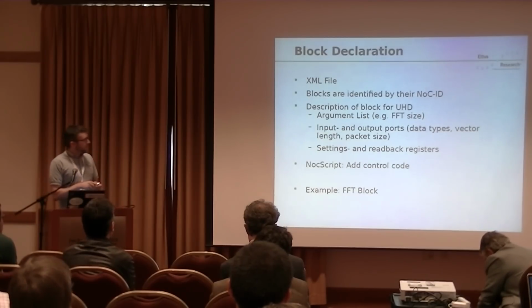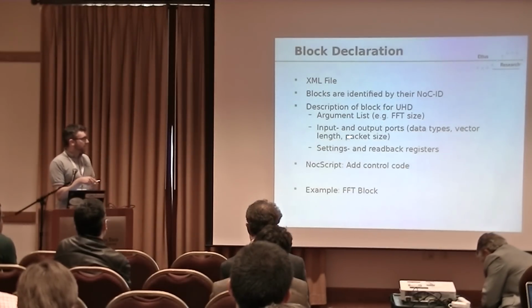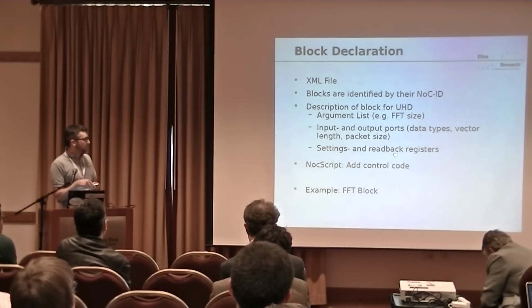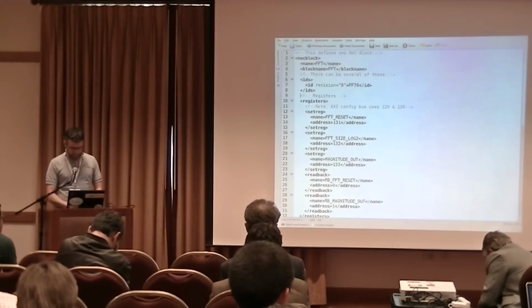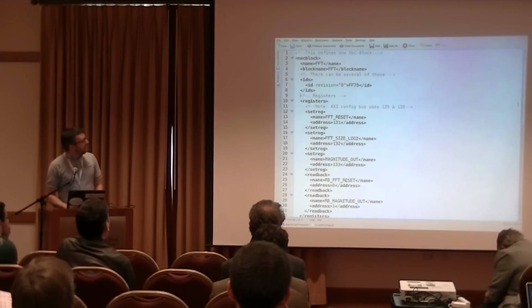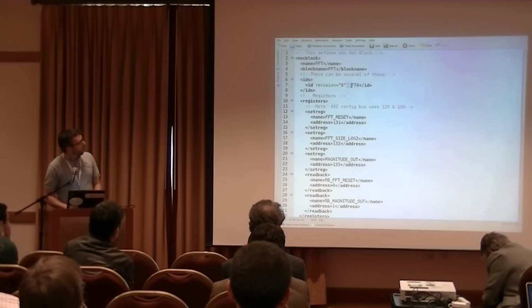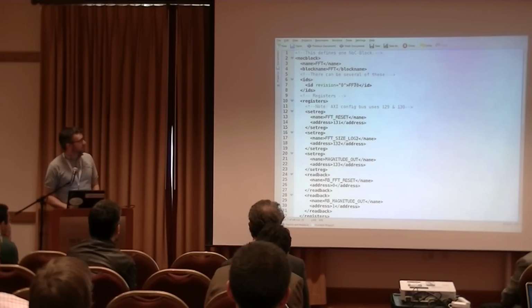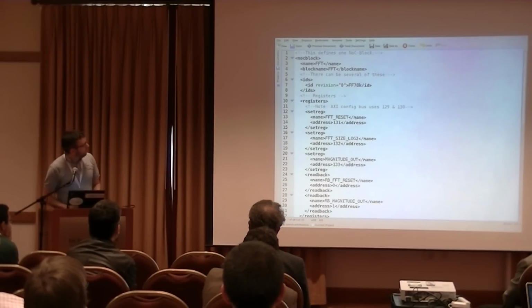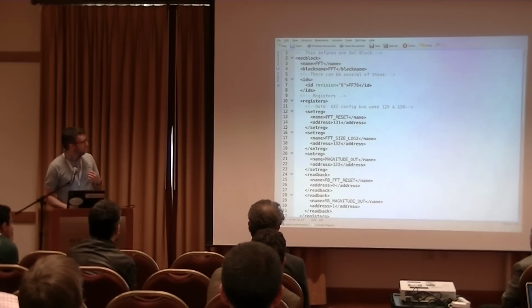It contains the NOC ID, and then it describes the block: what kind of arguments can be set, how the input and output ports are defined, and what our registers are. Instead of just talking about this, I might just show you one of these files. So this is the actual file for the block. Going from top to bottom, first we define the NOC ID. They are 64-bit, but we have a shortcut where you can just specify the first 16 bits. Then we name all the registers and give them actual names.